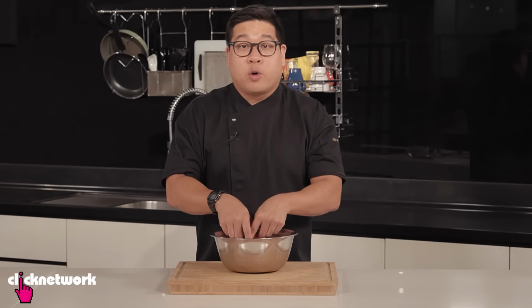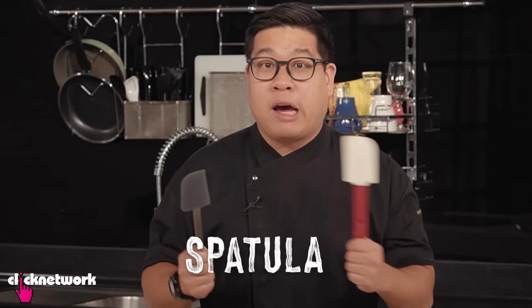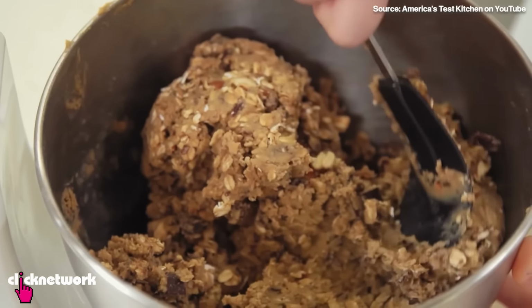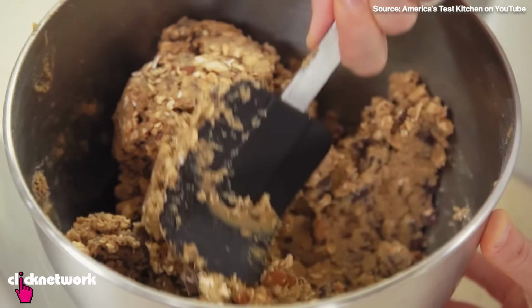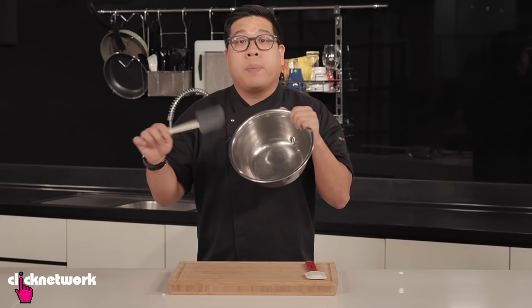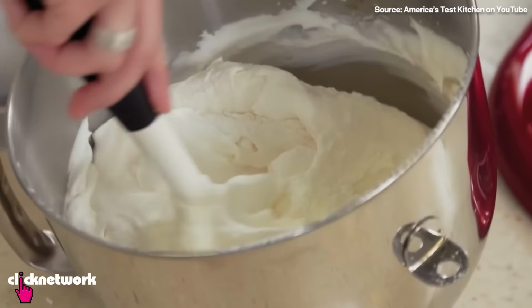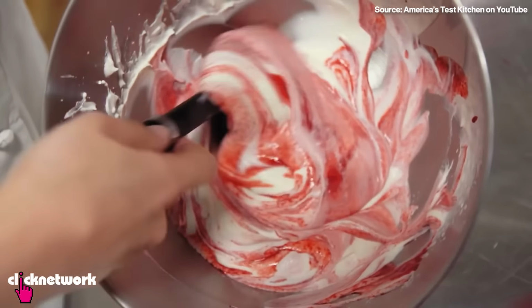One of my favorite pieces of equipment of all, the rubber or silicone spatula. Now these can be obtained online very, very affordably, and they're incredibly useful for stirring things without scratching pans, for mixing things together, and for scraping out bowls because they conform. Which means every nook and cranny is accessible to you. You don't waste anything and cleanup is easier as well.